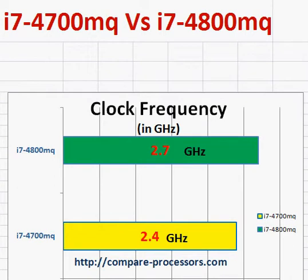The i7-4700MQ as well as the i7-4800MQ belong to the same Haswell group of processors, and both of them are quad core. They are high-end notebook processors. Typically you will find them in 17-inch notebooks.